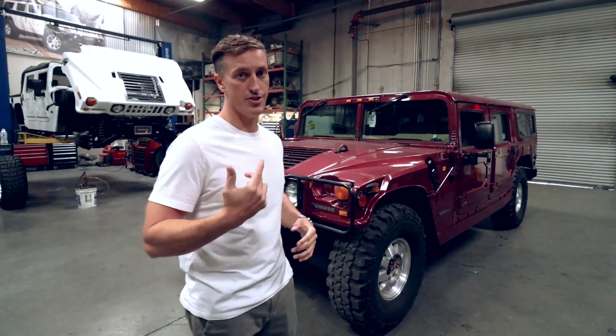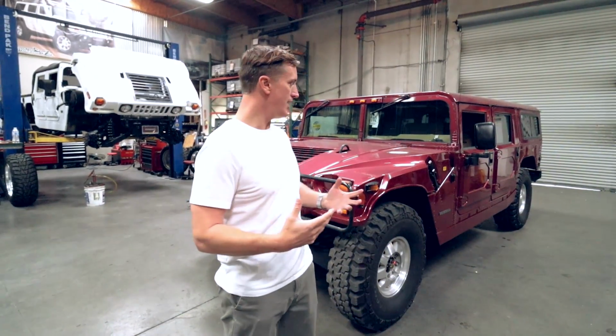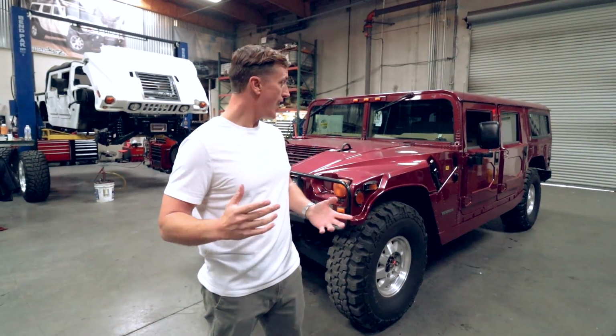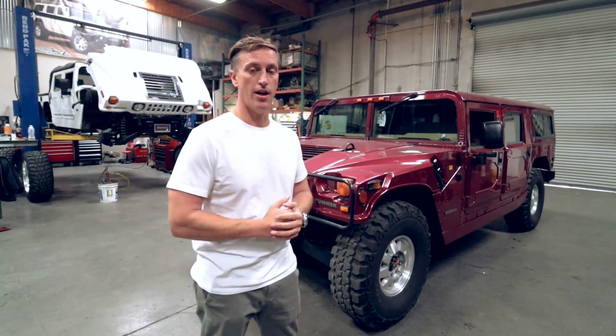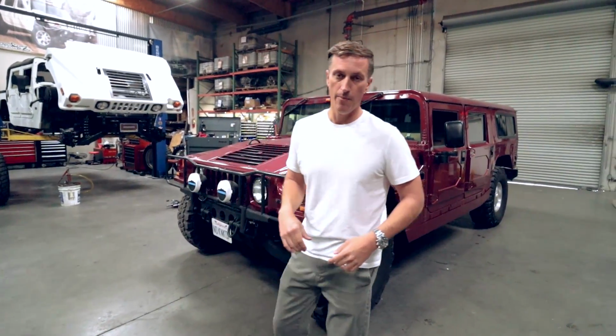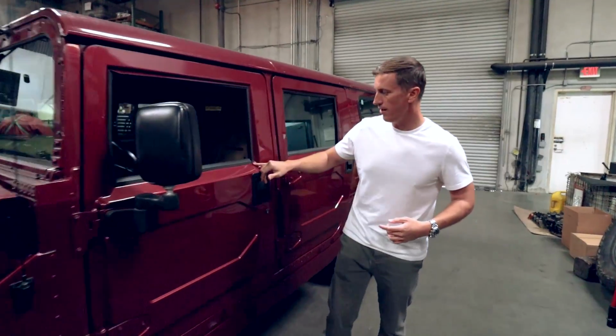All right, so the first thing you're gonna look at is the overall presence of the vehicle. Walk around the truck, kind of get a good idea of the condition of the truck, but also look at the paint job. So this truck has been repainted. I know this, it took me like, I don't know, 3 seconds to notice that. And I can show you right over here. I saw this little blemish right here.